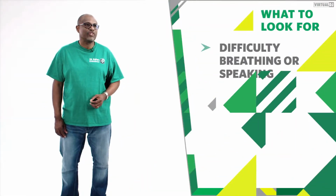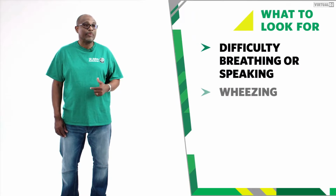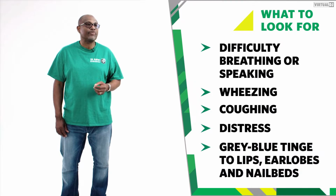If you think someone is having an asthma attack, there are 5 things you may see. They may have difficulty breathing or speaking. They may be wheezing. They may be coughing a lot. They may be distressed, anxious. They may have a gray-blue tinge to their lips, the earlobes, or the nail beds.